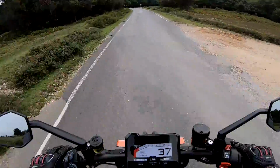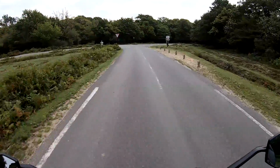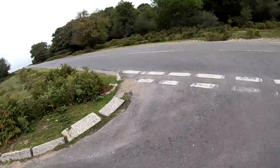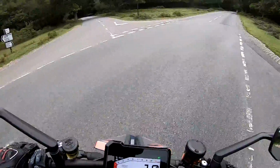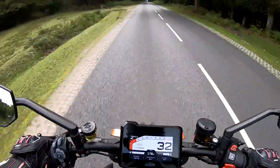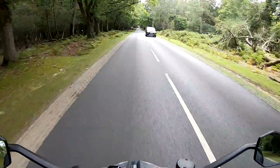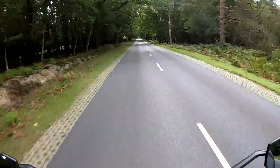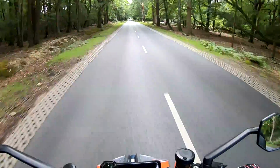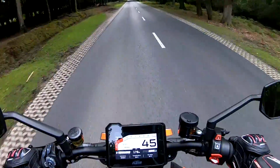What else have I found that I like about it? Oh yeah, the quick shifter, wow. I don't think I've ever used one which is so smooth and easy to use on the up and the down at all engine revs. Look, we're in first gear now, it goes into second really nicely, third gear, fourth gear, even at low RPMs, and going down 4, 3, 2, it's just seamless. There's no jolting or anything. It's lovely.